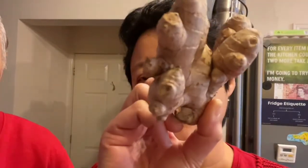And one thing I'd like to add as well is, when you use ginger, make sure you don't peel the ginger because a lot of the nutrients are actually just under the skin. Obviously, there are blemishes like these black dots here. You can actually remove those.